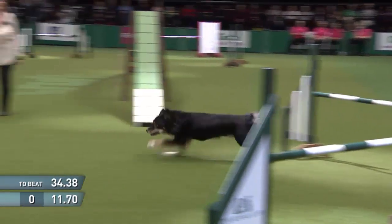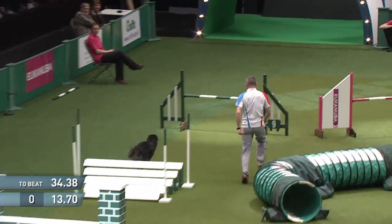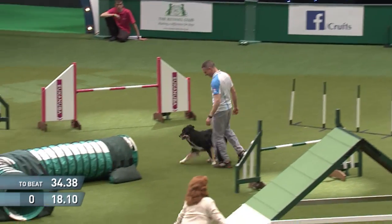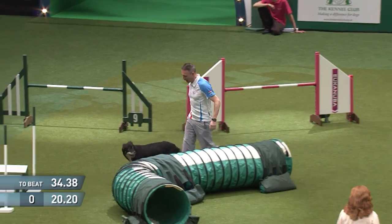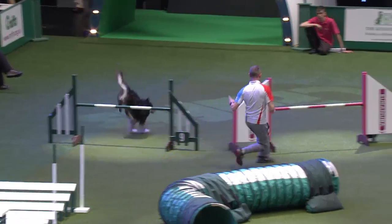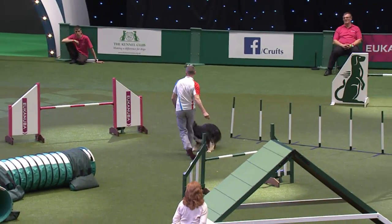Well done, he's picked it up. He's recovered, and the dog's going fine. No fault yet. Oh, now there is. So he's run round that obstacle, and he's gone into the weaving poles, which was not the next obstacle. And so that's an elimination.